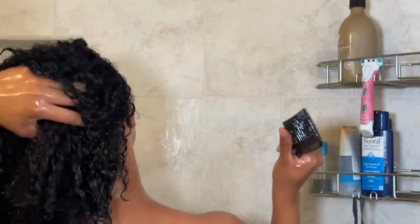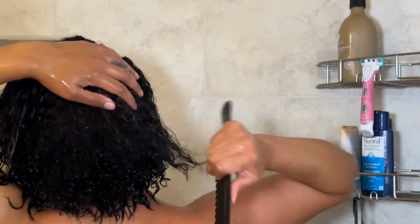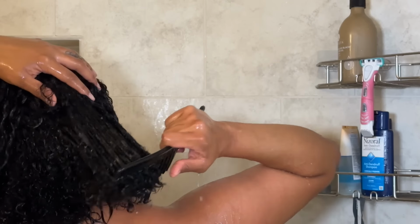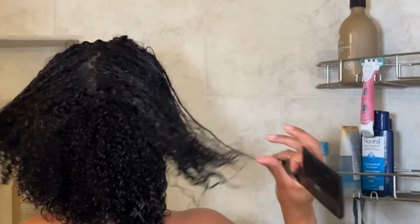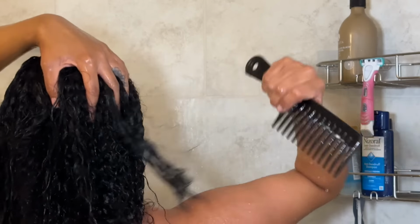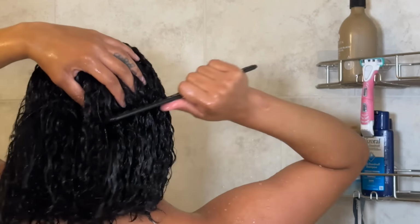I don't like to let conditioner sit in my hair, so seriously y'all, go grab these products. They are extremely worth it. I can't remember how much they were. I got mine from Amazon, but I think they were reasonably priced. I don't remember them being overly expensive. I love it so much. So just wanted to share my new wash day products with y'all, and we're gonna get into the rest of this video.